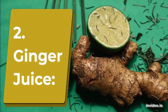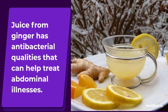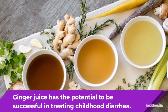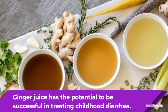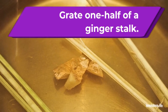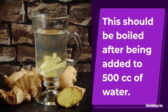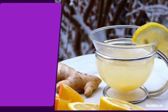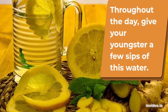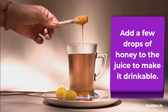Number 2. Ginger juice. Juice made from ginger has antibacterial qualities that can help treat abdominal illnesses. For this reason, ginger juice has the potential to be successful in treating childhood diarrhea. How to prepare it? Just grate 1/2 of a ginger stalk. This should be boiled after being added to 500 cc of water. The water should then be drained and allowed to cool. Throughout the day, give your youngster a few sips of this water and add a few drops of honey to the juice to make it drinkable.